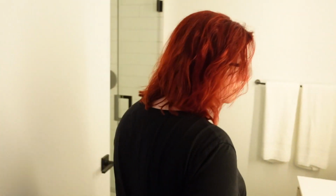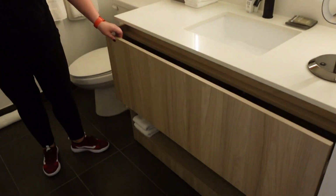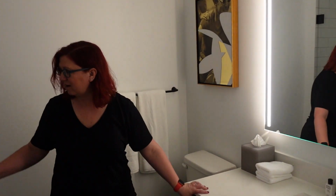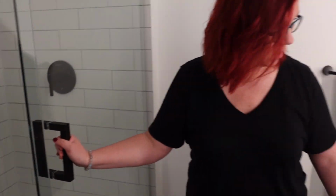Now, we're just here for 1 night, but they've got everything you need if we're gonna be here for more than 1 night. So this is the bathroom. Nice, simple, huge drawer for your stuff right here. We've got a giant shower in there. And amenities, shampoo, conditioner, body wash, probably stuff like that.